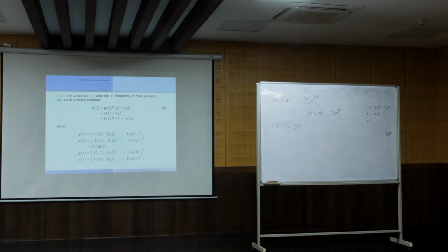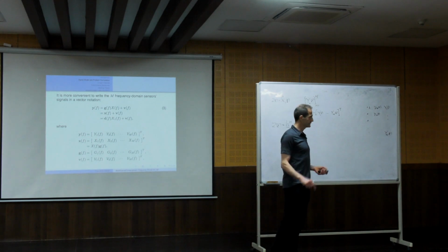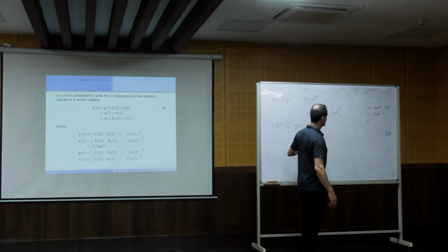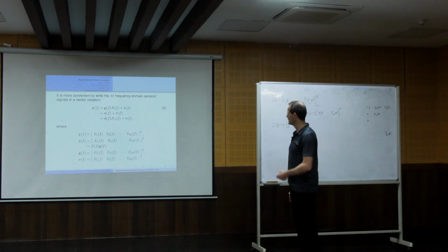What happens if we don't have reflections? Free field, far field. What do you think? Are these transfer functions the same or different? So only phase, right. If it's in the far field, only phase. If it's in the near field, we have amplitude and phase. So if there is a desired source in the far field, the transfer functions from the desired source to each of the sensors will differ in phase only. So this is the model.